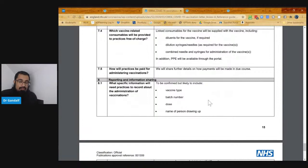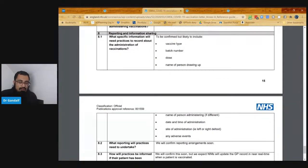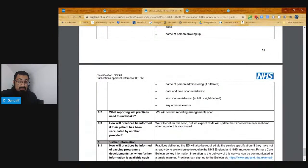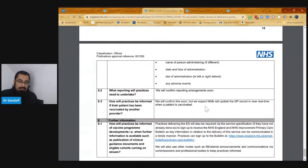Section 8.1 talks about documentation of the vaccination, and these are things that you would typically expect: vaccine type, batch numbers, site of vaccination, person drawing it up, person administering, those kind of standard pieces of information that we would expect anyway. This hopefully should be done by a template, I would imagine. And then finally it talks about reporting, in terms of if the patient's been vaccinated by another provider. That last one, unfortunately, isn't detailed, so we don't have that information.